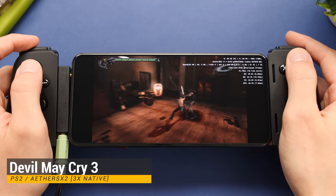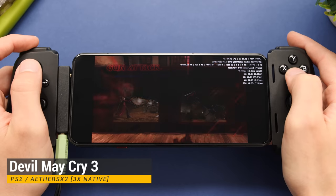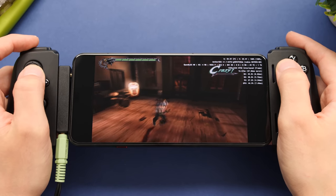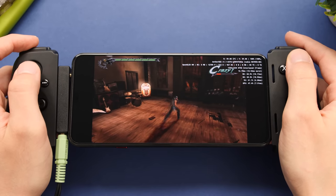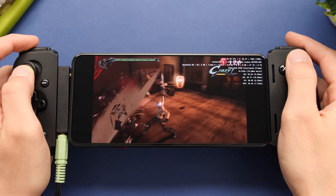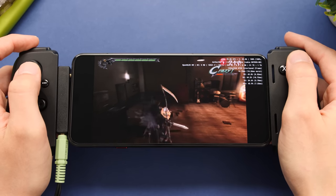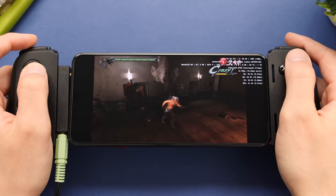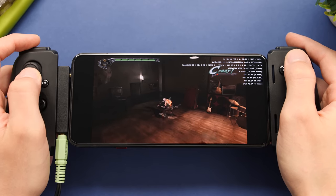AetherSX2 has had some big updates and improvements since the last time I tested out a flagship Snapdragon chip, so I'm excited to see how games will perform. In this section, I am using the latest alpha build of AetherSX2. For these games, I try to target 4x native resolution and only would drop from that point if the game could not maintain full speed. This is currently the best PS2 performance possible in a handheld device with good battery life.